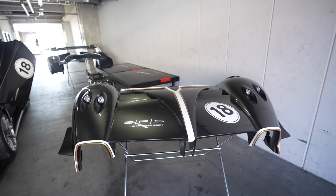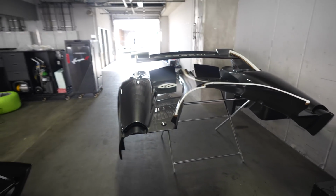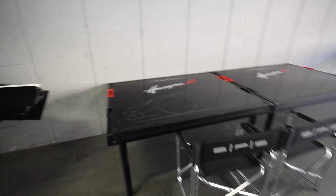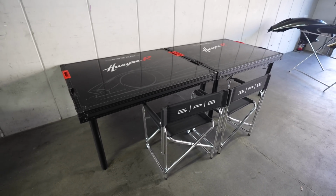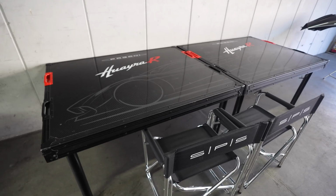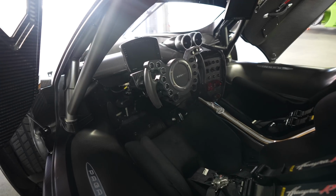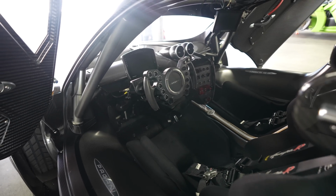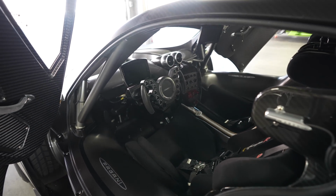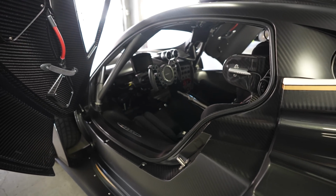Here's the front cowl. Here's the back section, all one piece, and even the accessory box that comes with the car doubles up as a couple of tables. Now that is sick. And that level of quality carries right into the interior. Pagani is showing that even race cars can be meticulously designed, built, and finished.